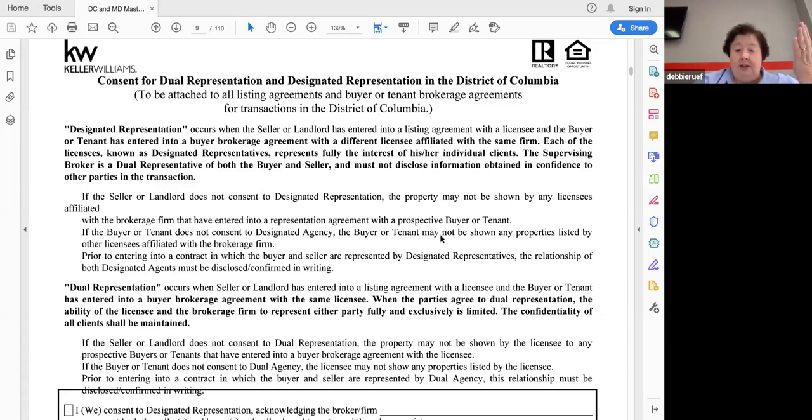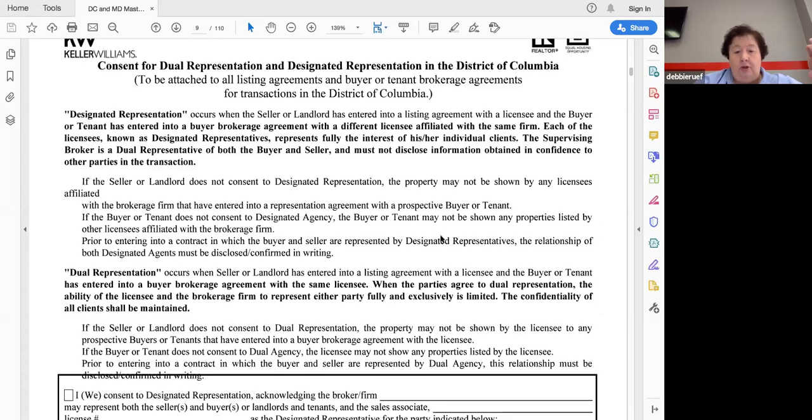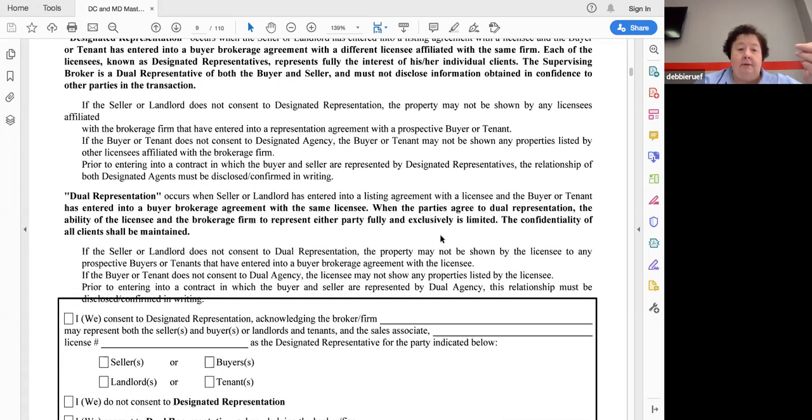Now, the Virginia contract on the buyers and the listing both, this is in the body of the document, right? It's incorporated in there. You ask them, do you consent or not consent? In DC and Maryland, it's a separate document. And this one's for DC only. Dual representation.